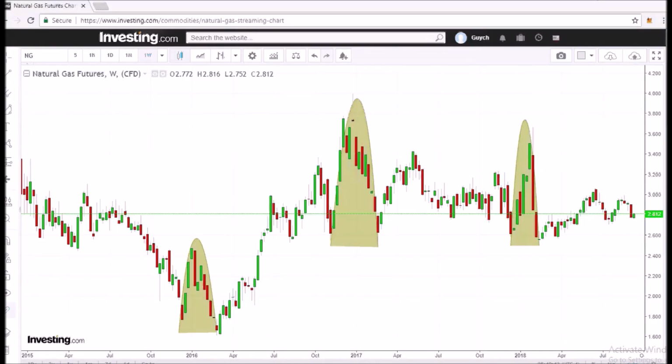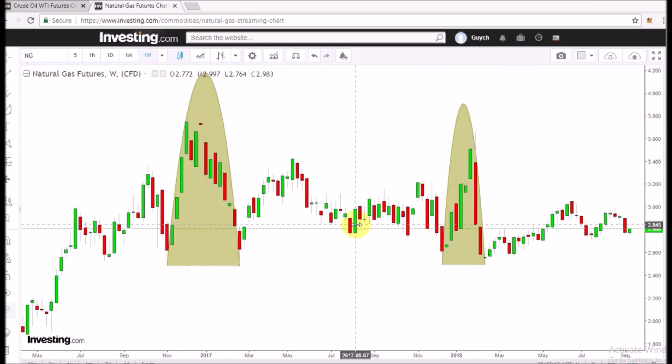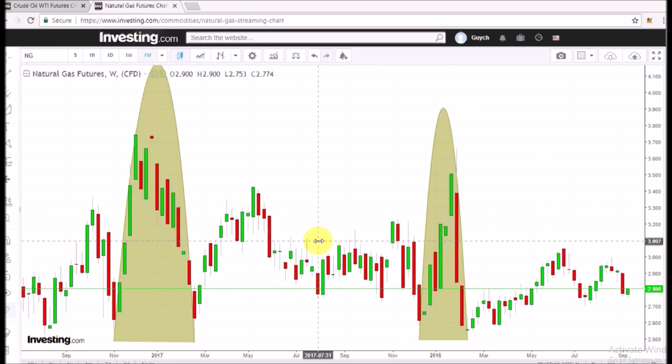And in relation to the price of natural gas, it seems that every winter there is a nice spike in the futures price of natural gas. It actually would be nice to catch a spike like that, isn't it? Of course, one would say that it's not easy, and it's not.